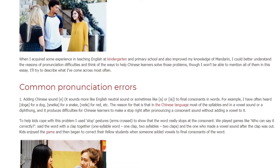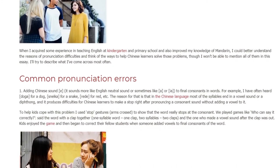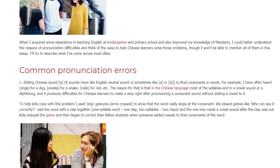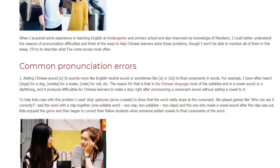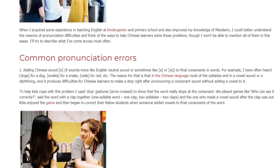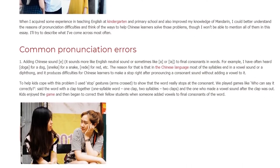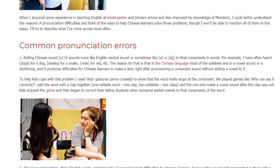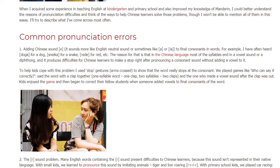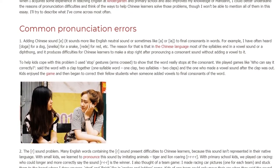To help kids cope with this problem, I used stop gestures, arms crossed, to show that the word really stops at the consonant. We played games like Who Can Say It Correctly? Said the word with a clap together, one syllable word, one clap, two syllables, two claps, and the one who made a vowel sound after the clap was out. Kids enjoyed the game and then began to correct their fellow students when someone added vowels to final consonants of the word.